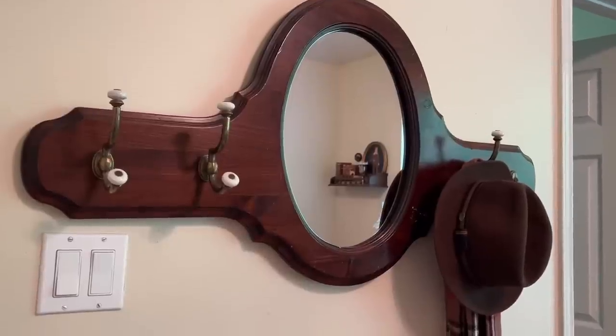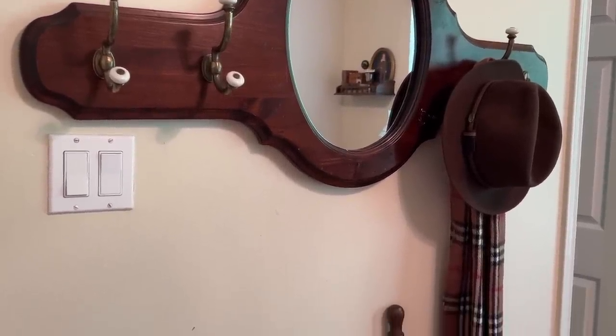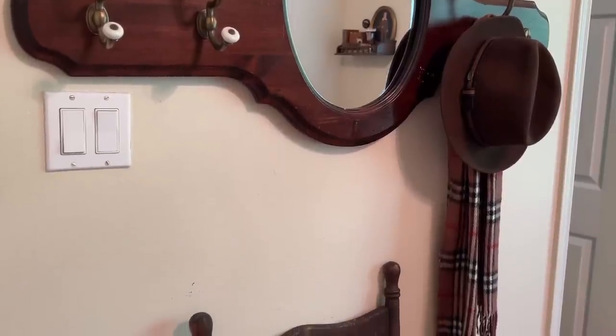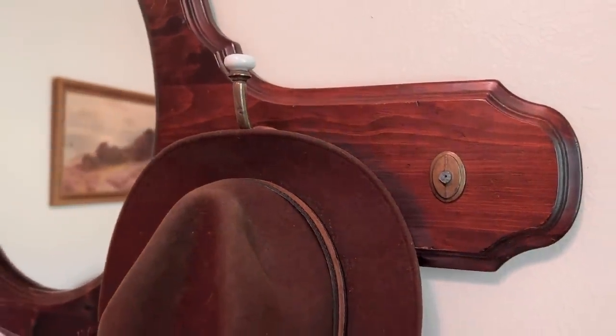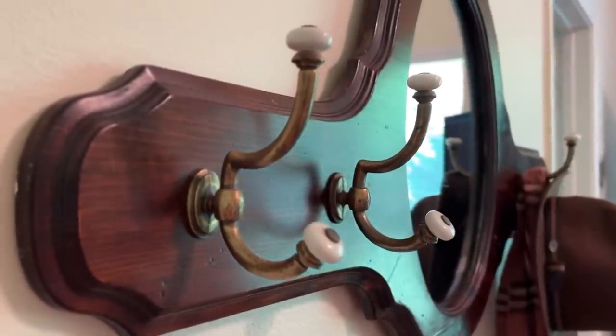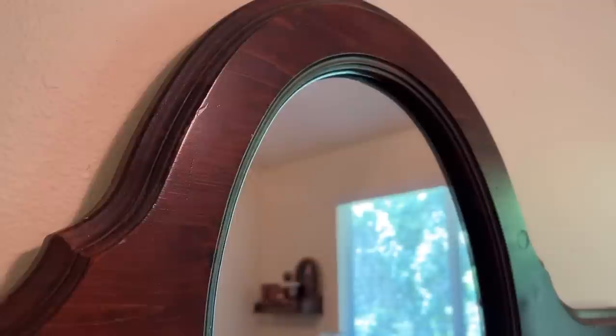I did bring home that large oval wooden mirror with the hooks on it. Now it is missing one hook at the end, but I see that style of hook often at antique stores and salvage parts and stuff. So I think I'll be able to find a replacement, and if not exact, I might just replace all four with the same style hook. It was $3, y'all, and I'm not leaving that there for $3.